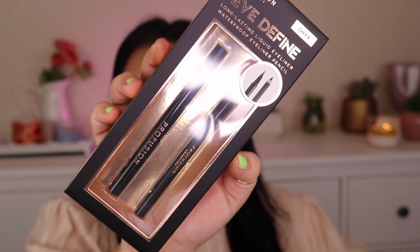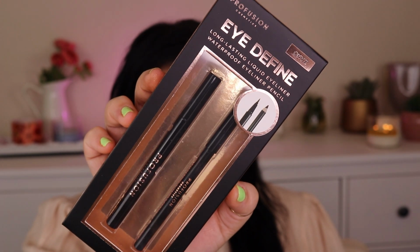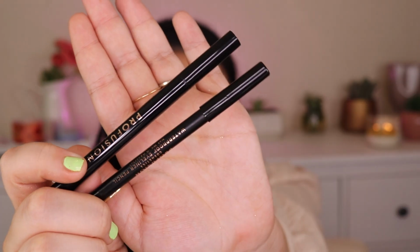Next product I have to use is the Eye Define Long Lasting Liquid Eyeliner Waterproof Eyeliner Pencil Duo. This is in the shade Onyx. So this comes with one liquid eyeliner and one pencil eyeliner, and this retails for $7. The pencil liner here, I'll just do a quick swatch.